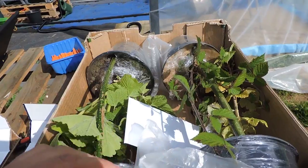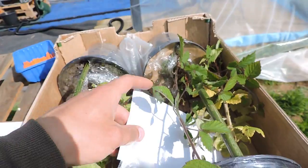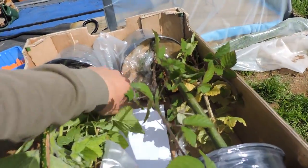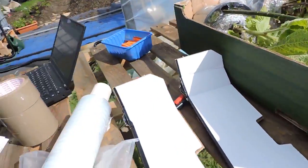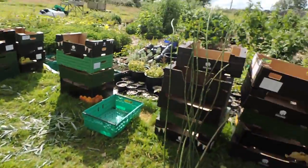We also have some upcycled air pockets that we're using, and of course a magic envelope. This is just a little surprise we throw in for each box of plants, I should say, or each person that has bought some plants. So here you can see we have a little Excel sheet with all the different orders and different plants that are gone. So let me just show you some of the boxes that we've prepared already.